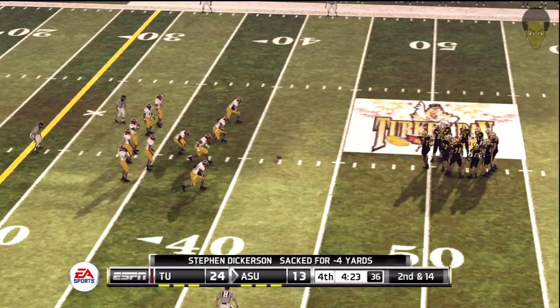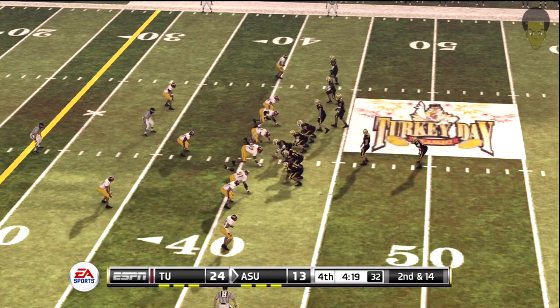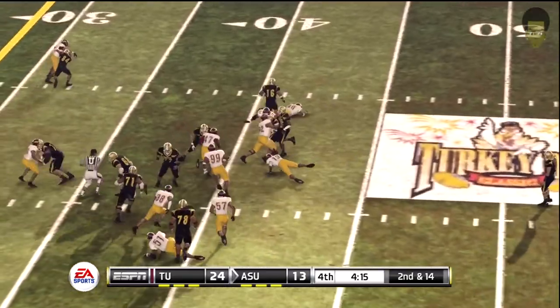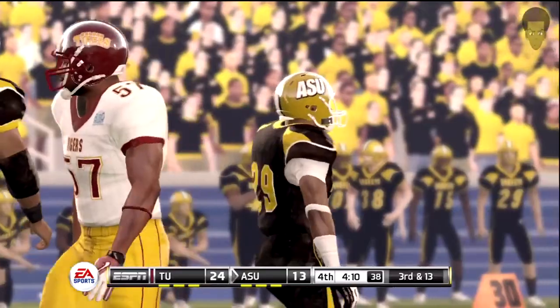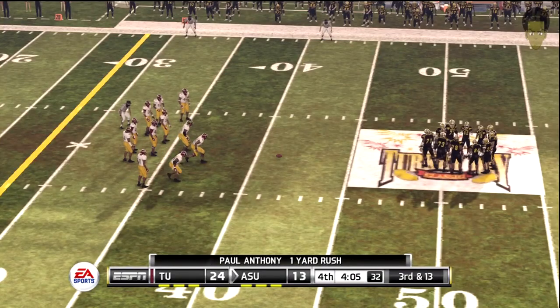Looking to dig themselves out of a little hole here after the sack. It's second and 14. Takes it right. Oh, what a hit. Maybe a yard on the run by the tailback. They're lucky he was able to hang on to the football. He took a pretty good shot.